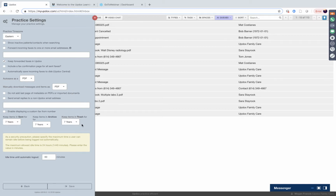But just to give you a little bit of peace of mind for what you're getting with Updox, as long as you're naming things in an easy way for your practice to find later, it's really, really easy to audit your documentation, to audit the things you're sending in and out of your practice, and also relocate them just in case. If another practice says you were supposed to send a patient CCDA file over to them and they didn't get it, you can easily track here in Updox whether or not you did send that out.